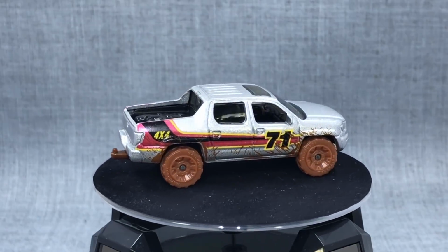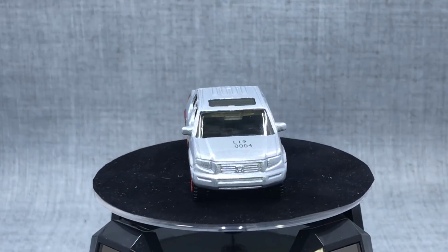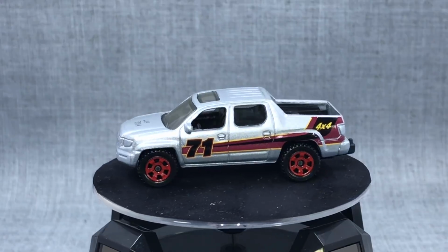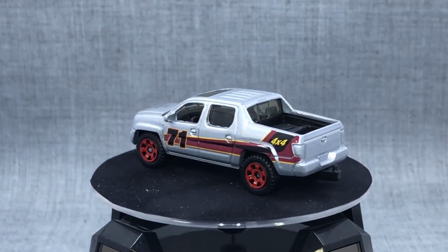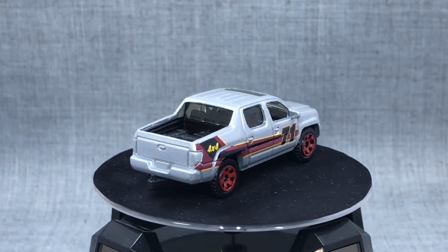But do you want to see some magic? How about this? How about that? The Honda Ridgeline is now clean. The tires are clean. The rims are clean. No more mud splattered on the side. Still one beautiful Baja Honda Ridgeline.